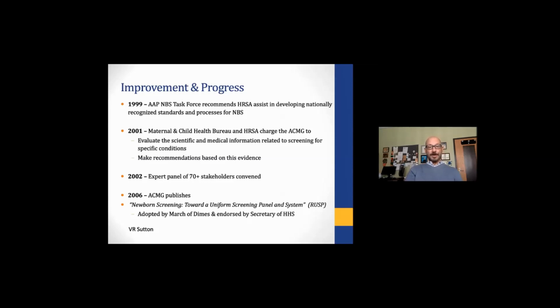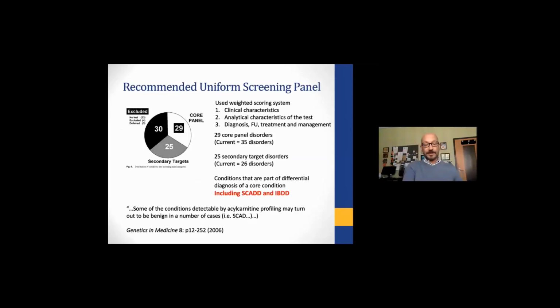And if you look at this paper, which is quite large, from page 12 to 252, what this group did was they used a weighted scoring system where they looked at clinical characteristics, analytical characteristics of the test, diagnosis, follow-up, natural history, treatment. And they were able to come up with a panel of 29 core conditions, which they recommended be on the recommended uniform screening panel. What's interesting is if you look at the RUSP today, there's now 35 disorders. So we continue to add.